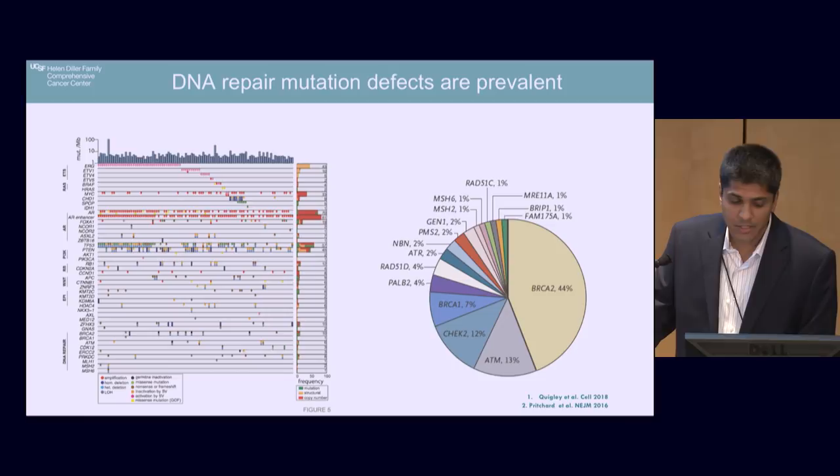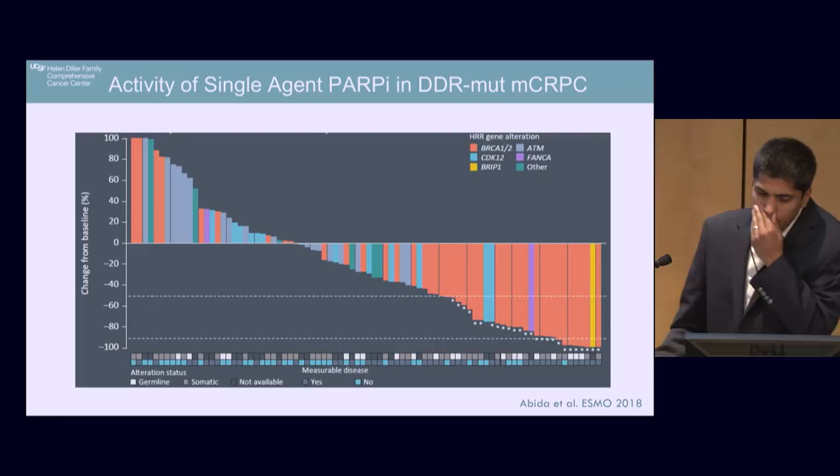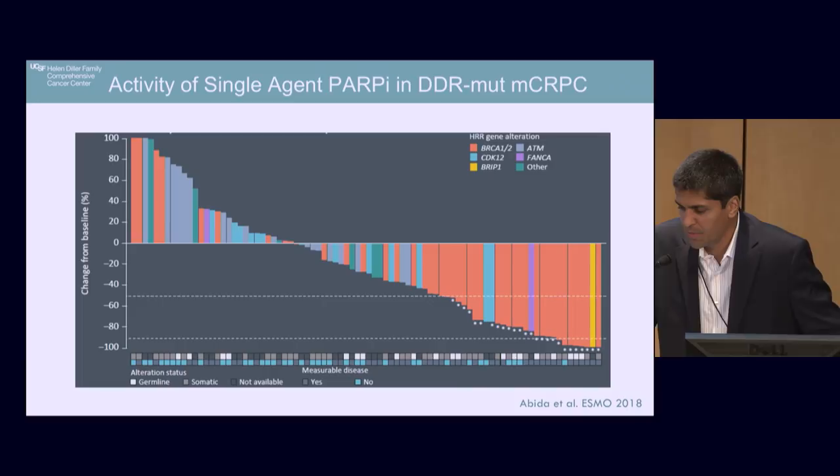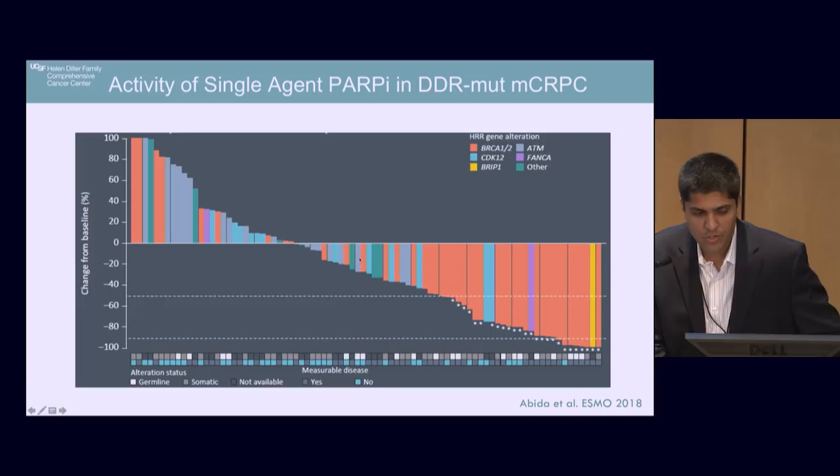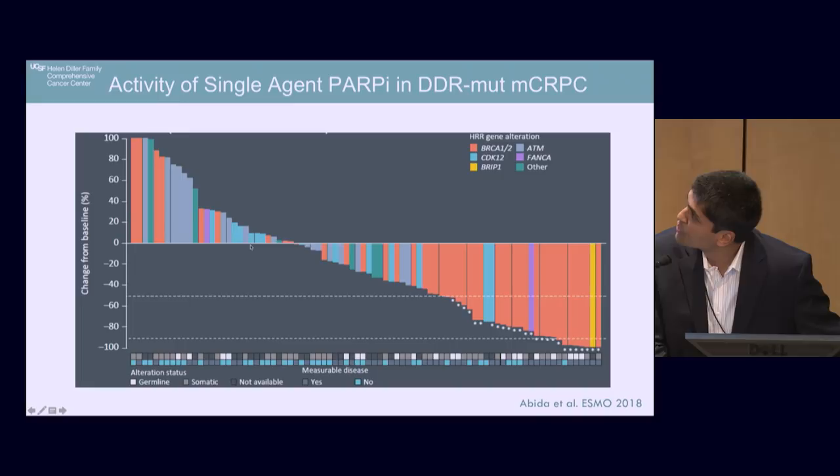So then how do we target it? This is still a work in progress, and we still don't have a medicine FDA approved for treatment of DNA repair mutated prostate cancer, but I think that's going to change. This is the waterfall plot that Eric just went through, where instead of looking at PSA, this is looking at actual tumor shrinkage or tumor increase in size from baseline. Any patient who had tumor shrinkage is represented on the right side below this line, and patients where the treatment did not work are here.